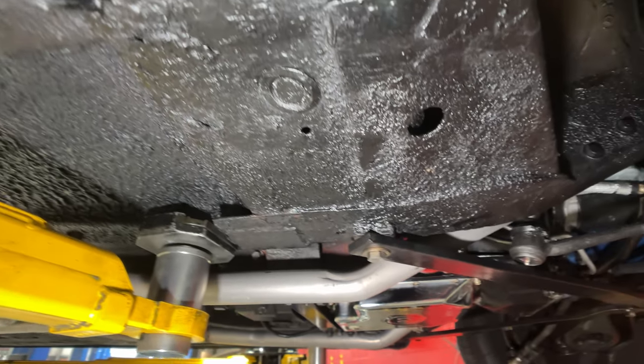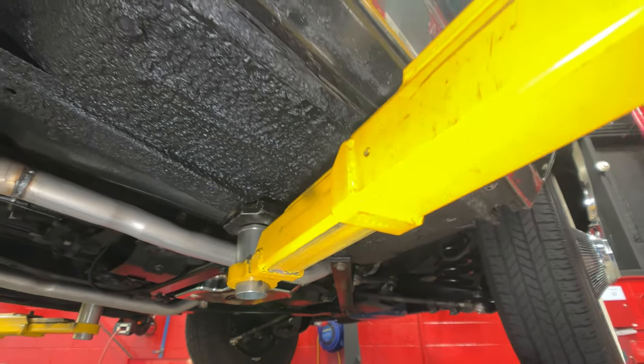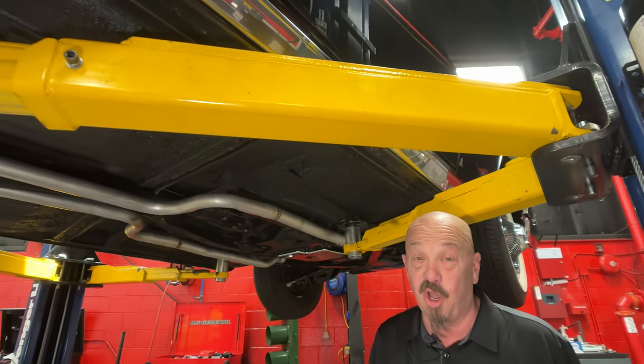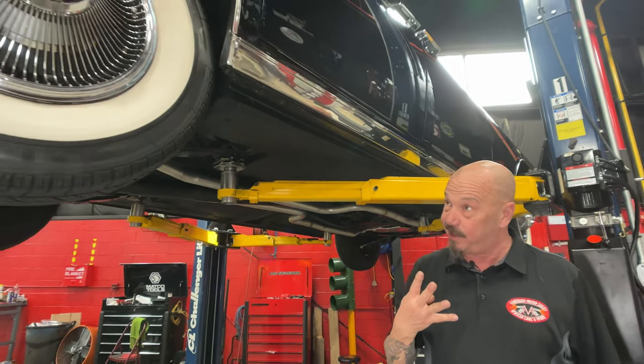Rocker's in great shape. Torque box here is all original. It's all in great shape. This car was definitely kept indoors. I mean, this baby's almost as old as me. It's missing it by 4 years. I got it by 4 years.